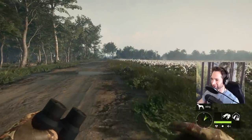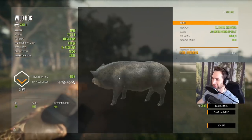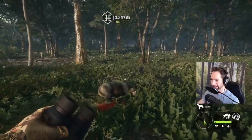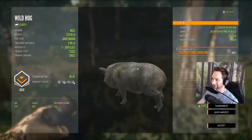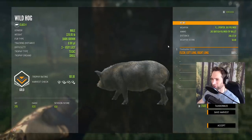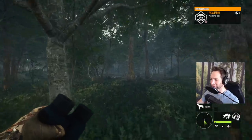All right, here's the second one down right here. 81 pulled off a neck shot at 240. And then this one right here is the one that we should have made. A nice double lung shot. And it's going to be a gold, a 101.10 dark brown gold. Double lunged him at 240 yards and just absolutely smoked that wild hog. Perfect.